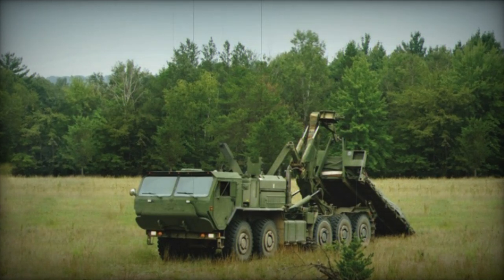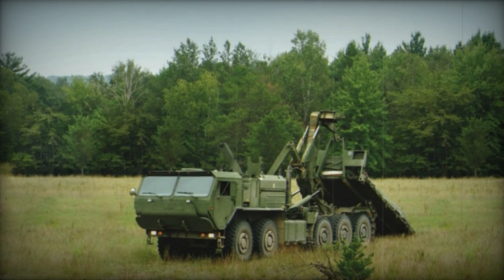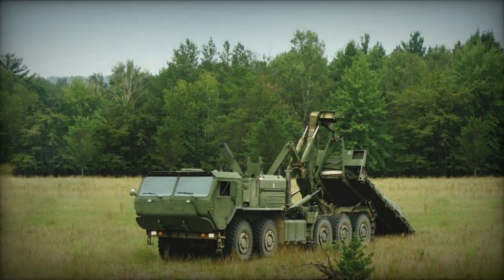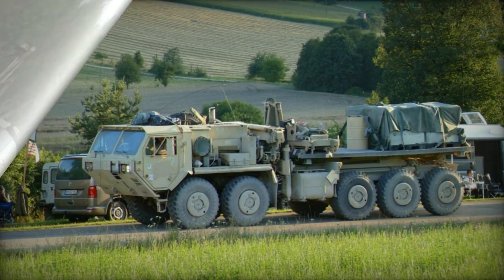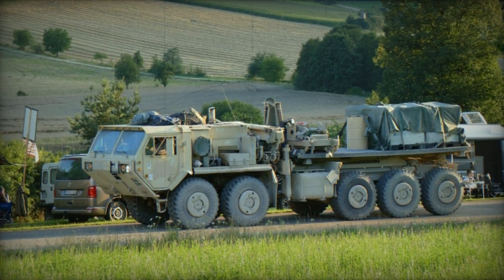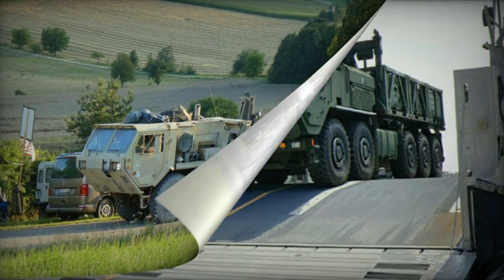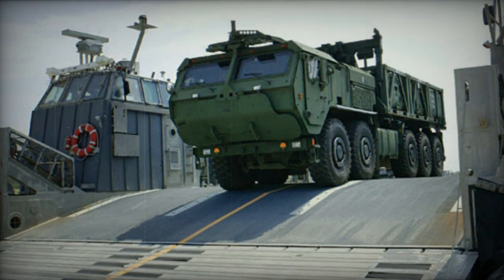The Oshkosh LVSR MKR15 serves as a recovery version of the LVSR heavy high mobility truck. Around 70 of these heavy wreckers were ordered by the U.S. Marine Corps in 2011, with the first batch delivered in 2012. This model replaces the Oshkosh MK.48/15.